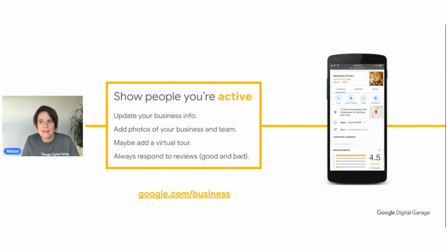And it's not just about setting up the profile, it's about showing you're active. So make sure once you've set it up that you keep it up to date. Make sure you add photos of your business and your team. If you've got a bricks and mortar shop, show photos of the premises so people know what to expect and what to look out for. To qualify for your business listing, as I said, you must meet with customers face to face. And it's important that your information appears correctly when people search online. So have those opening hours, have your phone number, have your address if you're showing your address.